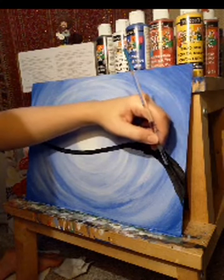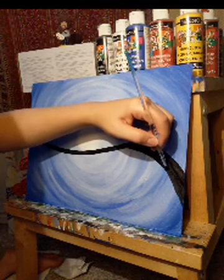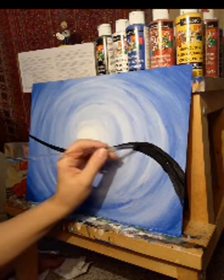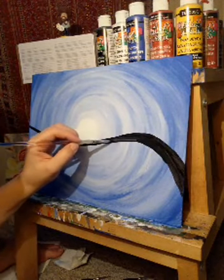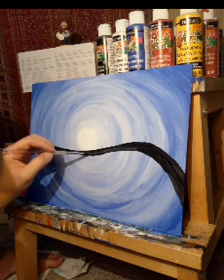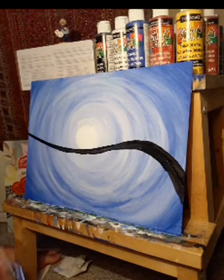Ooh. Let's get that going there. There we go. And with tree branches, they can have little knots in them. They don't have to be perfectly straight. And in a way, they kind of shouldn't be perfectly straight. They should have little bumps or ridges in them, you know. It doesn't have to be a perfectly straight line.